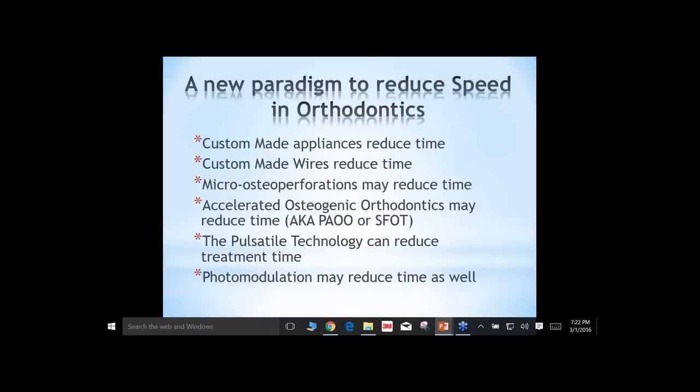Now, speed is the thing that's really changed my practice in the last 5 years. I sell speed, absolutely. And I'm unashamed to tell you, I think I do it better than most practices because I understand it really well and I've made it my business to understand it. So we sell speed at many, many different levels.